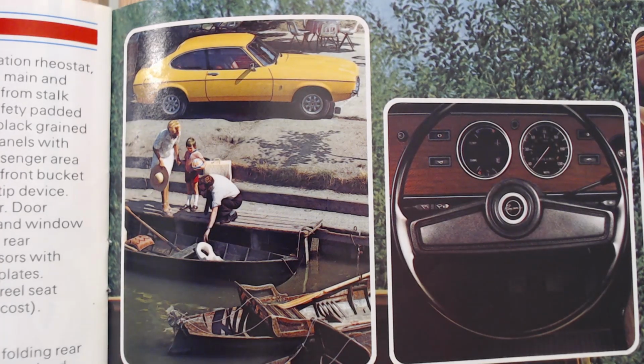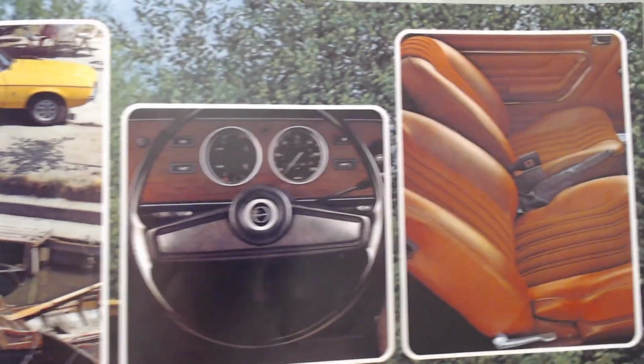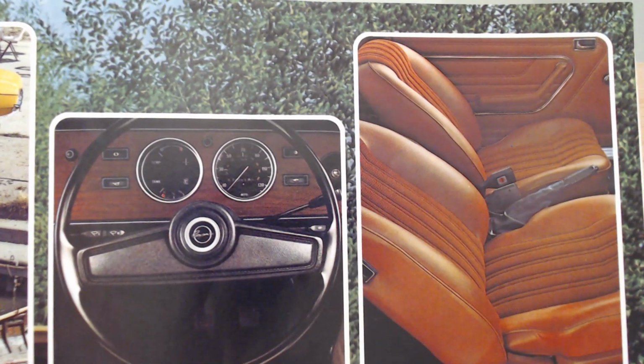At the top here, a little bit of a side shot of the L model. Notice also the dashboard. We got sort of like a wood veneer, fake wood type deal going on here. No rev counter, but a bit of wood, which is unusual for just the L model. The base model didn't get that wood. And then a little bit of a look at that interior.